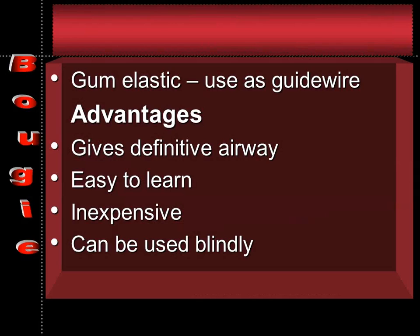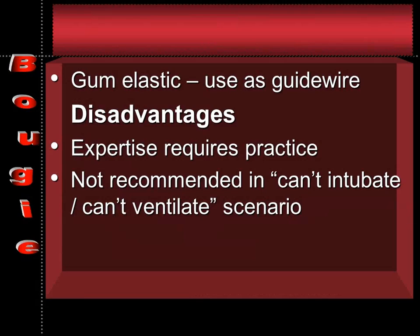Advantages, of course, it gives you definitive airways, easy to learn, inexpensive. Anyone can do it blindly. It does take a little bit of practice, and of course, it's not recommended. I disagree sometimes with that.